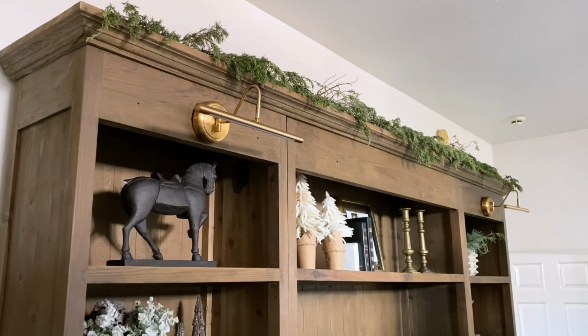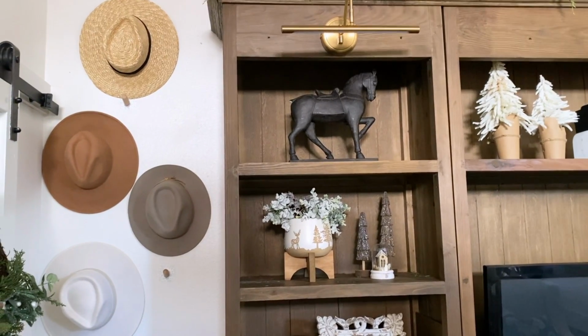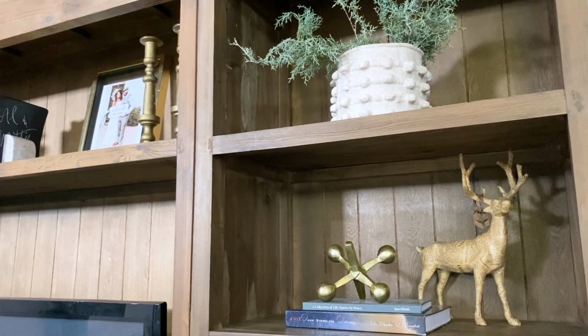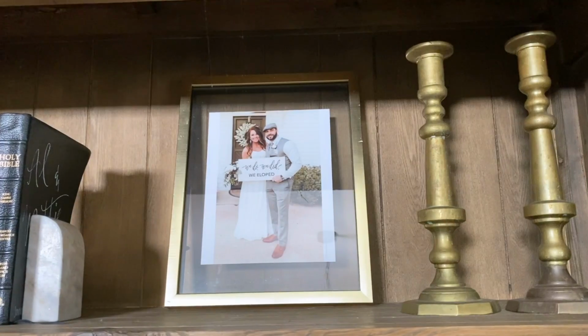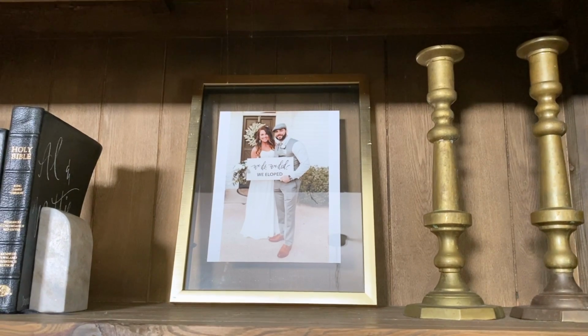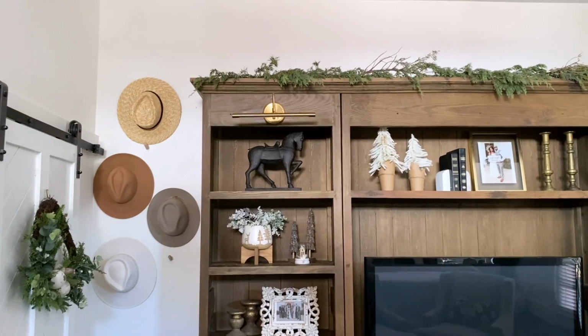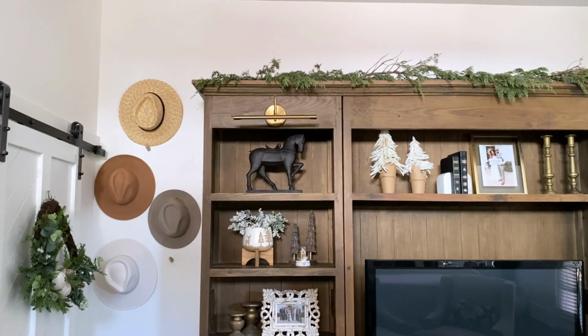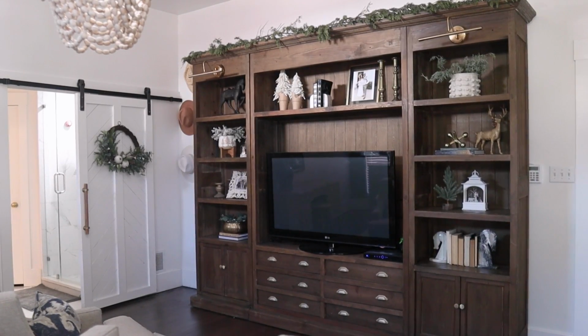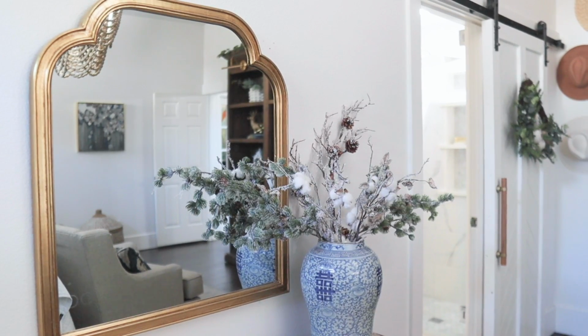It's real. Not fake. Real. Yes, real. It is dying a little bit, but that's what I love about the garland from the yard. It looks good fresh, but it also looks good a little crispy. Is this like 2 weeks old, 3 weeks old? Three weeks. Yeah, it looks like dried florals. It's beautiful. So I love that it's simple.